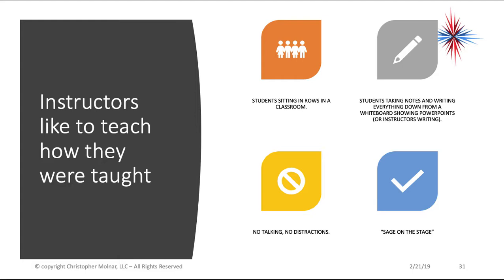Think back to the days where you were sitting in school, okay? Especially if you went to school in the 80s and 90s or earlier, okay? You had students sitting in nice rows in the classroom. No talking, no distractions. Students taking notes and writing everything down from a whiteboard. Might have been showing PowerPoints, might have been a chalkboard, okay? But everything that was being written down, students were taking notes on.